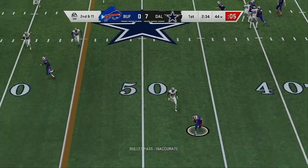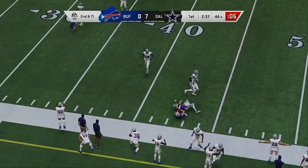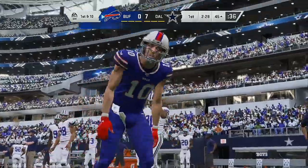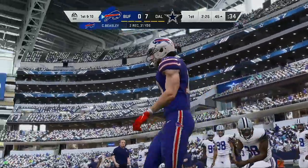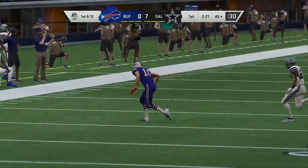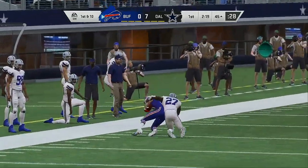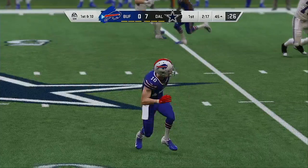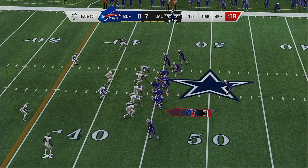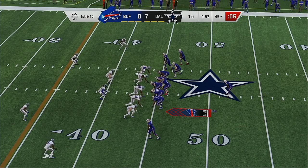On second and 11 now. Allen, and this one caught by Beasley. And he's going to have another first down here as the tackle's made at the Cowboys' 45-yard line. Beasley signed with the Bills in March just before his 30th birthday after 7 years with the Cowboys, hoping that he can be a very valuable slot receiver in Buffalo. Just under 700 yards last year and 3 touchdowns in Dallas.